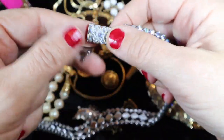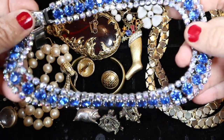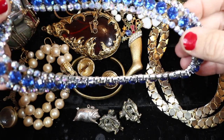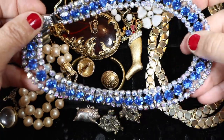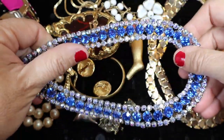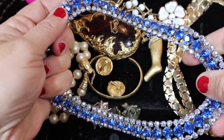Then here's just a spectacular piece, also from a different source. So this is signed Austria, and just magnificent, I mean, look at how sparkly this is. This is a collar necklace. It has stunning aurora borealis coated faceted stones and Capri blue, just lovely, almost feels like the sea looking at it. And I would say that the more top quality pieces came from Austria, in that perhaps they put more lead into the stones to make them more sparkly.